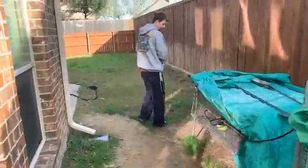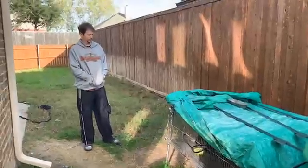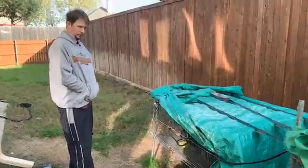So I mean, she's been doing great. She gains weight a lot though, but she produces. She's really friendly. She's had no health issues, so we're happy with what she's doing.